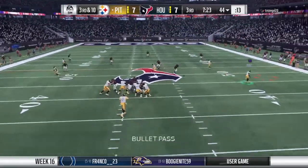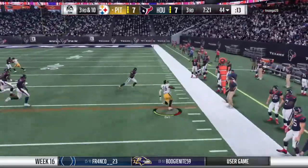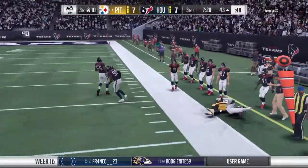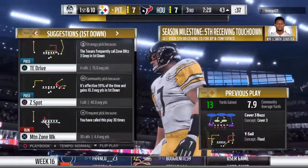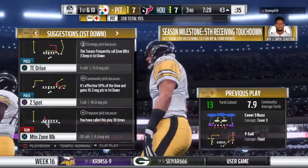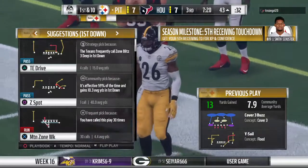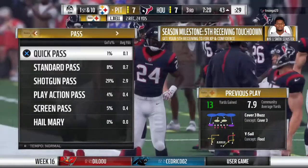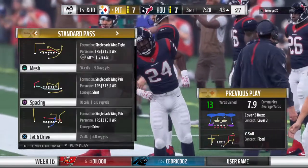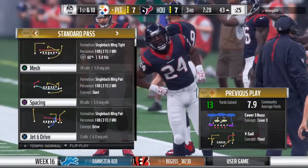From the shotgun, it's Roethlisberger. This is Bell on the dump off. The passing game in rhythm right now for Pittsburgh. There's another first down. Bell is so good at that. He just catches so many passes near the line of scrimmage. In fact, the unique stat line for him last year, he had more yards after the catch than total receiving yards from the line of scrimmage on the season.